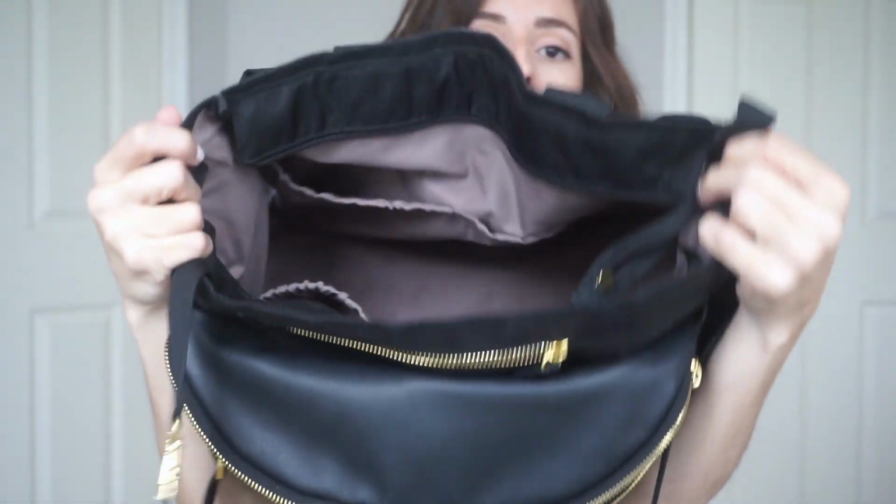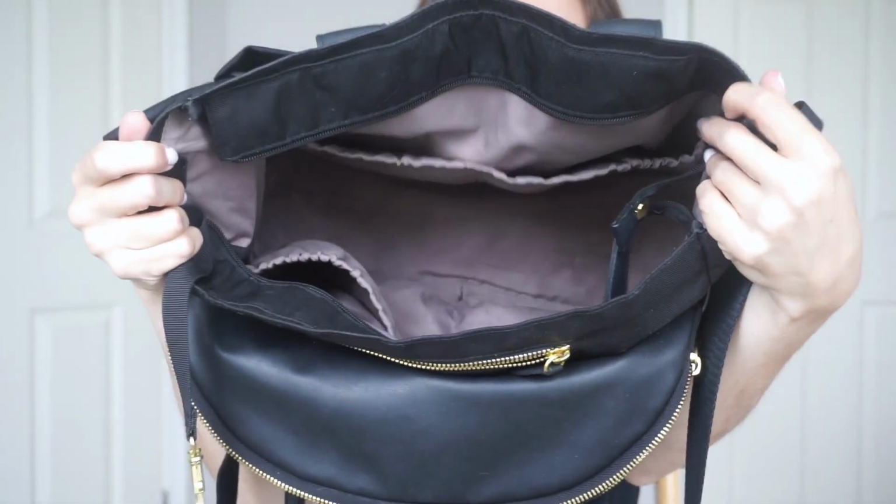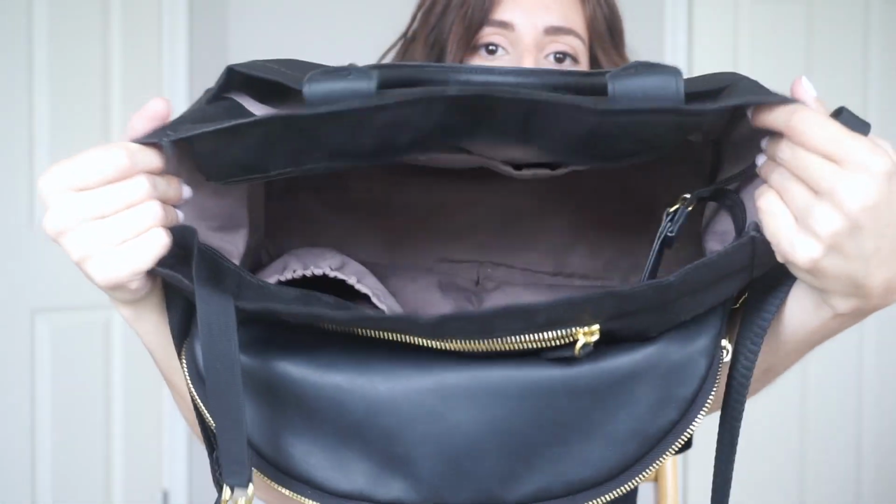So that was mostly uneventful, but you can see in here that it has, or maybe you can't, I don't know. It has 4 elastic compartments along the sides and then the inner compartment of itself. So a lot of times I'll put charging cables and things like that in the pockets, and then in the middle I'll put my iPad, the Chromebook, my laptop, because I take all of those things to work.